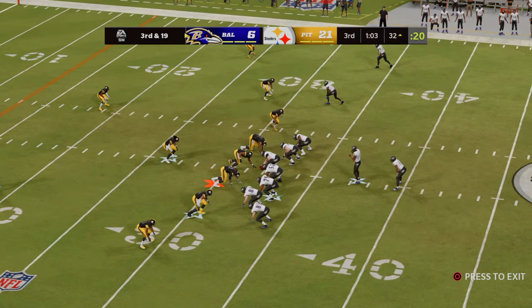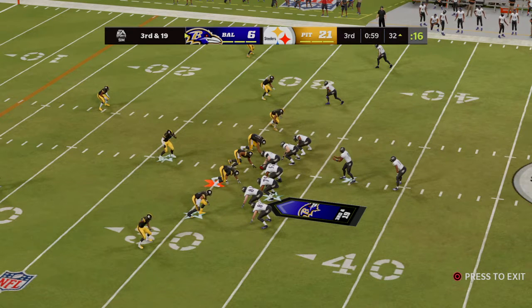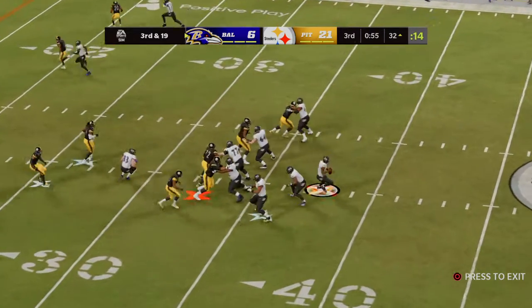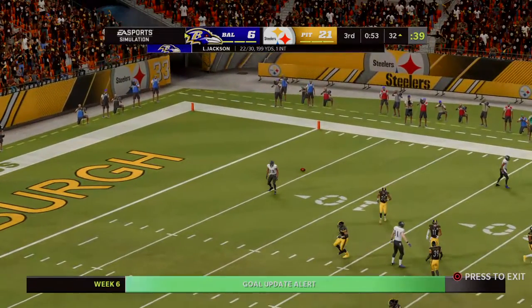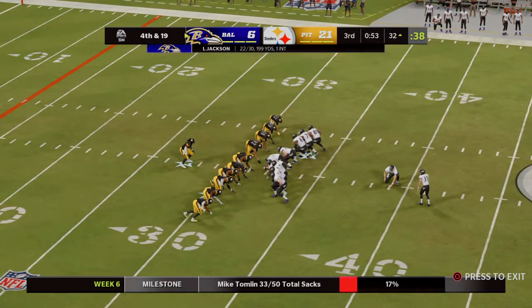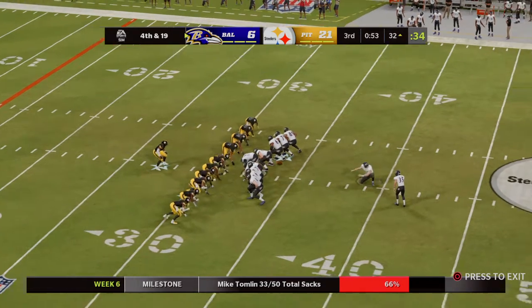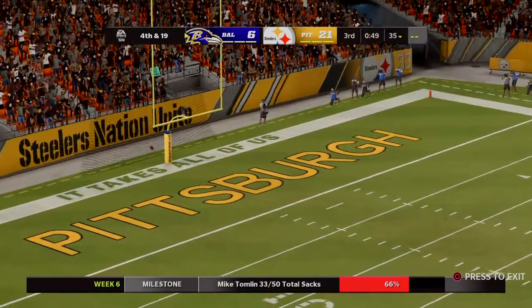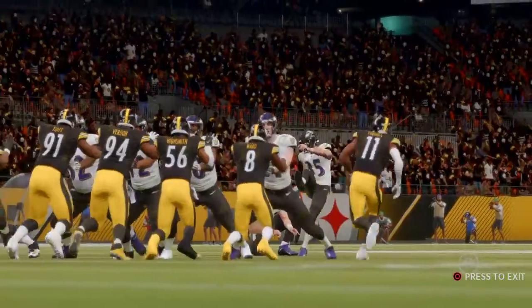Here's 3rd and long. Now on 3rd and long, they'll look to throw. And that is incomplete. The Steeler defense locked in, forcing an upcoming 4th down. Nagar's kick is good. And they're hanging around here as the lead's down to 12.